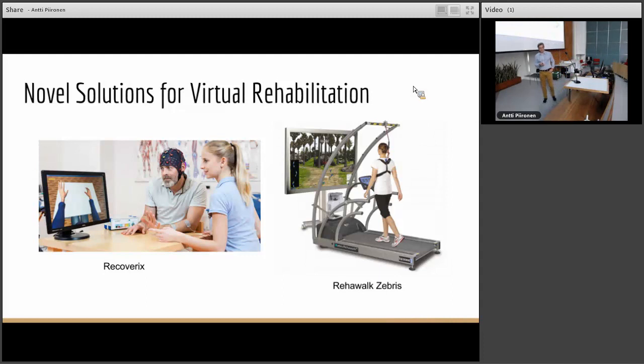And there are lots of other examples about this virtual rehabilitation. These kinds of gamification ideas are involved in most of these cases.